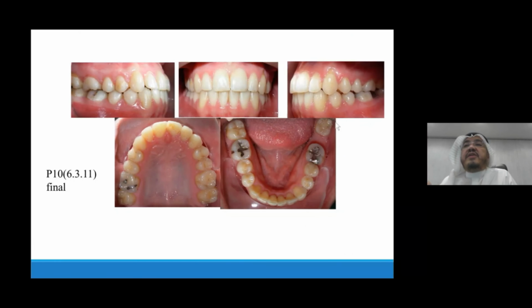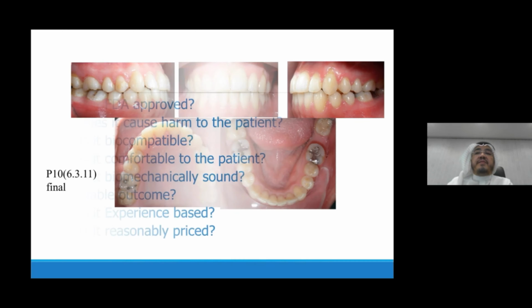We finished the treatment, as I told you, because we are really good at finishing the cases, and the patient has some reshaping and composite direct veneers. So we finished the case in a nice way, but we're talking about the details, whether this is superior or not to fixed appliance. This is one of the reasons that those trials sometimes are done by non-experts or biased people.